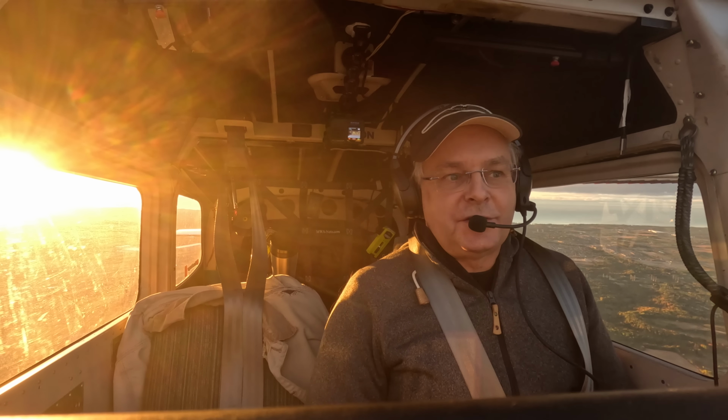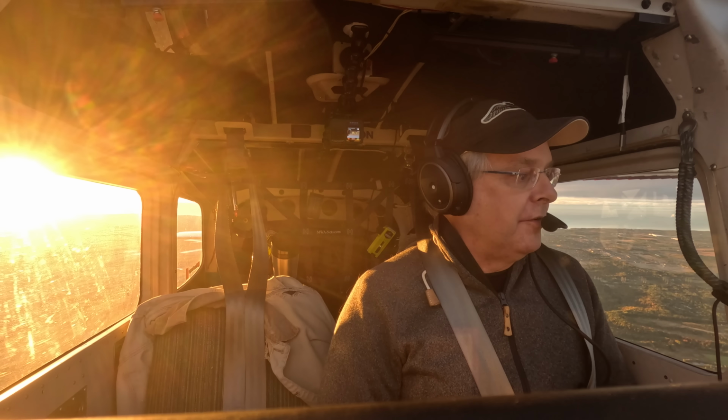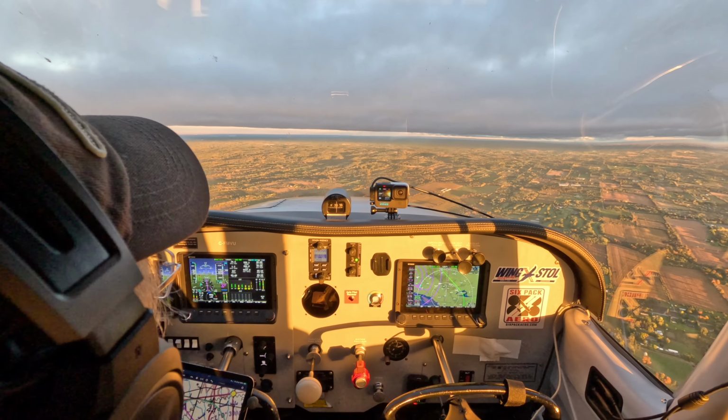It's really nice when the plane is mostly empty how quickly it jumps off the ground. I was not ready for rotation so quickly this morning. Anyway, we're on our way to Chris's.